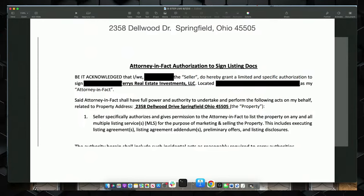Now, what is the purpose of that attorney in fact, Corey? Attorney in fact is super important because you want to disclose to the owner that you need to get exposure to a retail market. And that's how the RBP program works. In order to do that and stay in compliance, you need an attorney in fact that allows you to list the property on the MLS, the multi-listing service, and stay in compliance. Yeah. So it just gives you the right to list the property on the MLS, right? Correct. Which is essentially the next step.